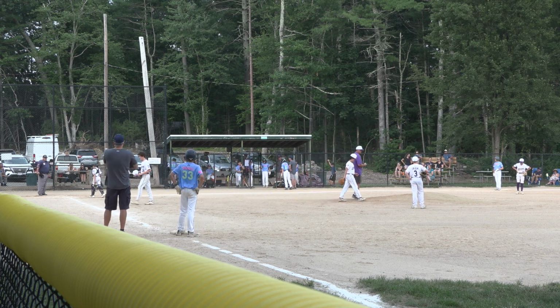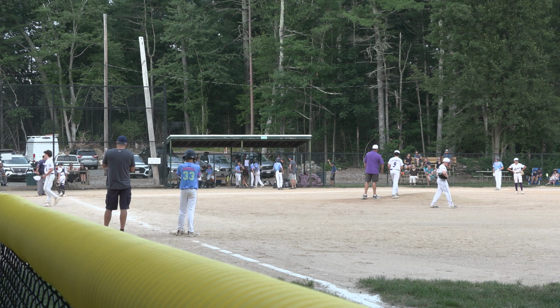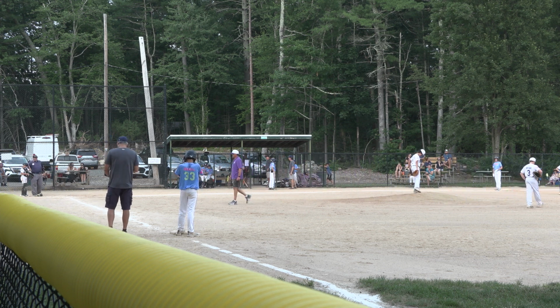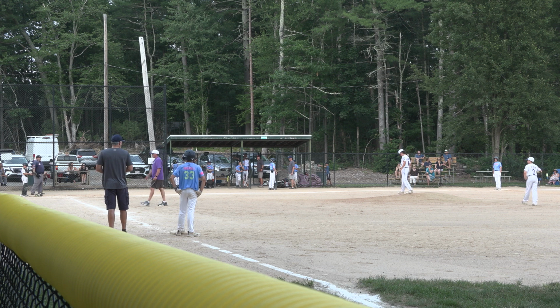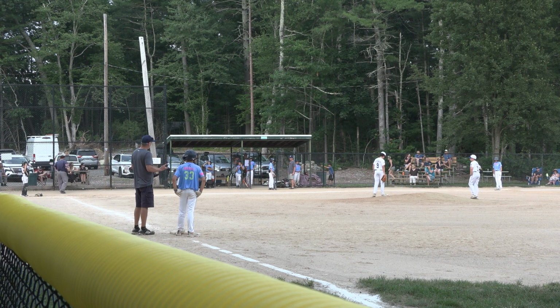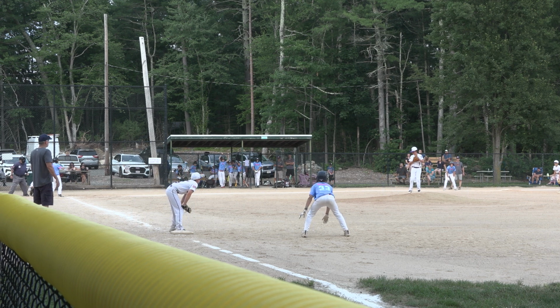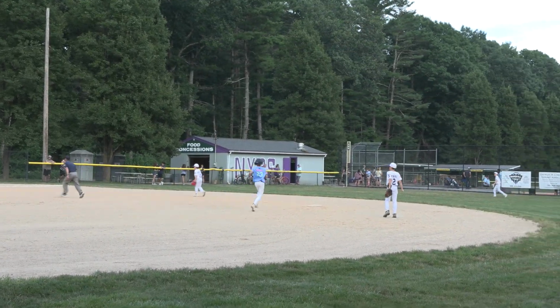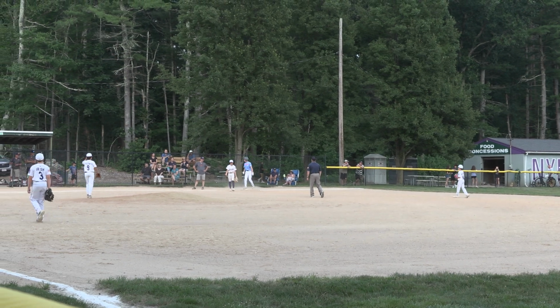So this now again puts runners on the corners, and there's going to be a pitching change. Norton will now bring in number 9, Dean. He'll take a few warm-ups. We'll be right back. So we're back now. Bobby at the plate. Runner from first takes off. They throw down to third. Safely back in.